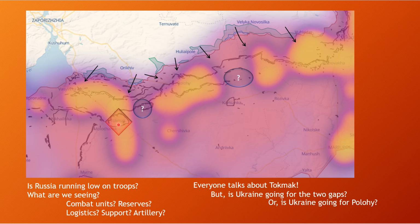Tokmak is important for Russia. It's a logistical hub. By all accounts, there's an important airfield where helicopters can refuel and rearm and attack the front line. So it's vital for Russia, no doubt. But there's a lot of Russians between Orikhiv and Tokmak, and there are plenty of defensive structures between Orikhiv and Tokmak.